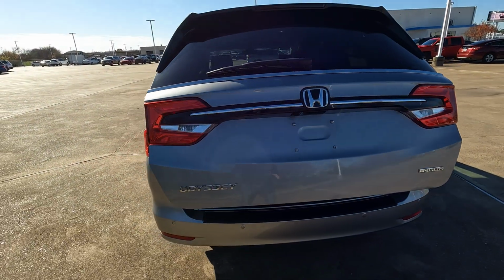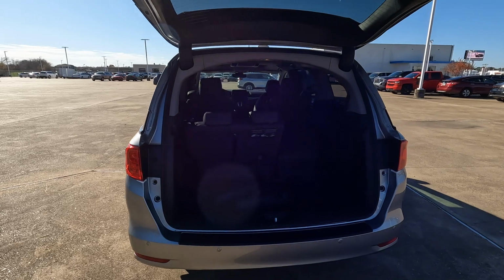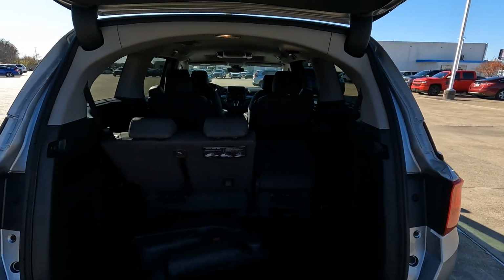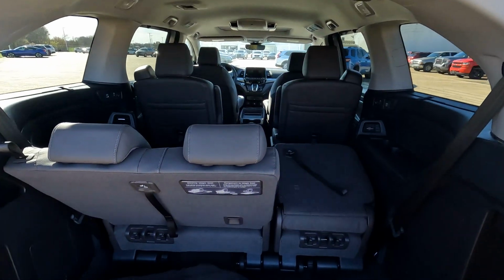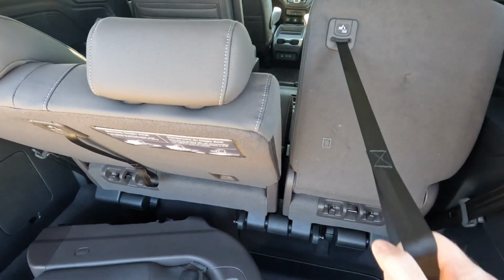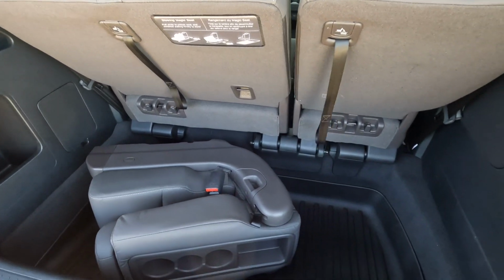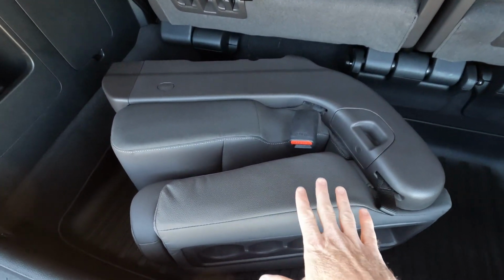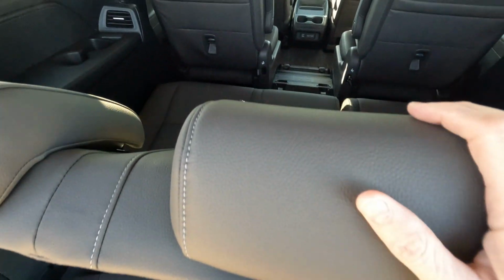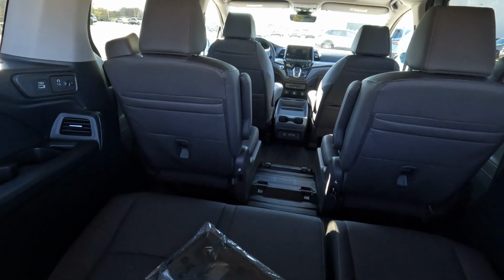But the real versatility comes when we start to look into the interior. 32.8 to 140.7 to 144.9 cubic feet. And as you can see, you can lower these seats right here, but that's not all. There's actually a lot more that we can do. One thing is that you can remove this middle row seat. In fact, you can remove all 3 seats in the middle row right there.